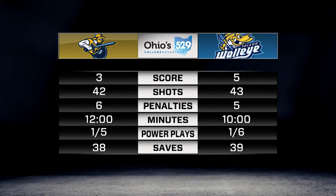The empty netter is awarded to Brady Tomlak, and there's your final scores. We look at our College Advantage stats one final time. 5-3 the final score. The shots ended up being almost even. 43-42 in favor of Toledo.